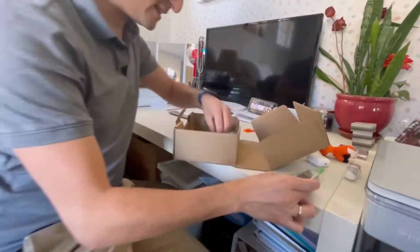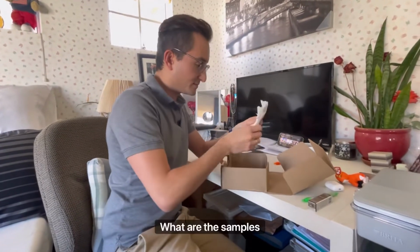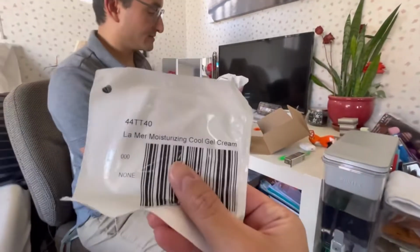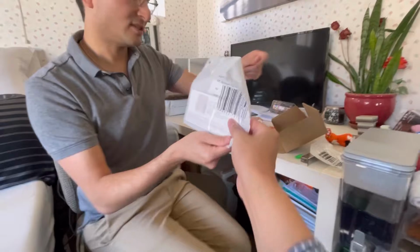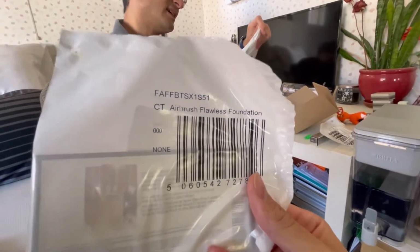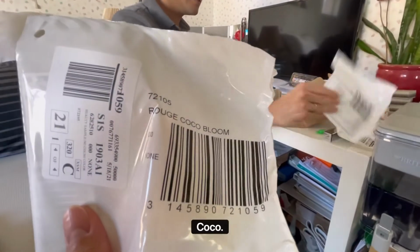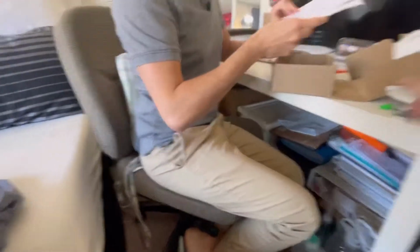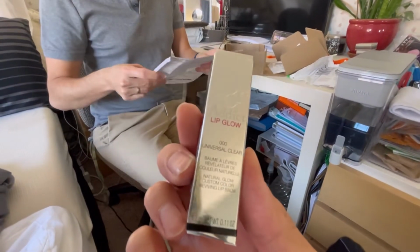So like that, and we have 3 samples. What are the samples? So La Mer moisturizer. Oh, La Mer. Ooh. Airbrush flawless foundation from Dior, and flawless Chanel foundation. Coco. And Chanel Coco. Oh, wow. Cool. But what is this? This one is the lip glow.